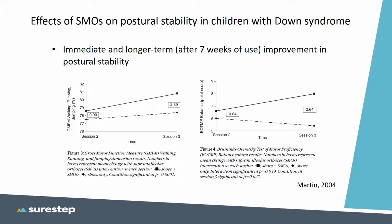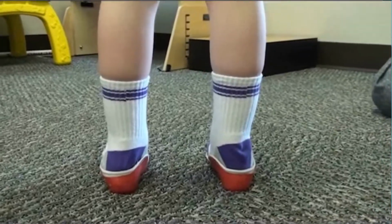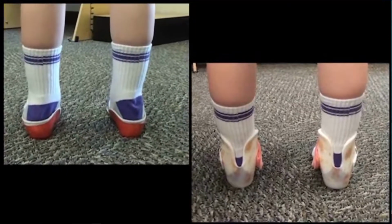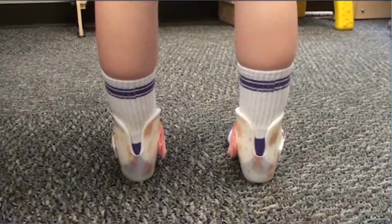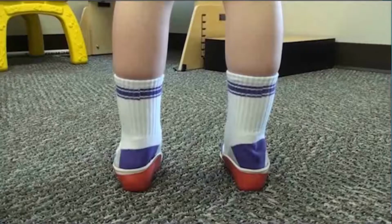Taking a quick look at a very short style UCBL cup and foot orthotics as compared to the Surestep SMOs, we see much better support and alignment in the Surestep SMOs. Once again, it's important to remember that a triplanar deformity requires triplanar control to gain the stability, support, and alignment that we need.